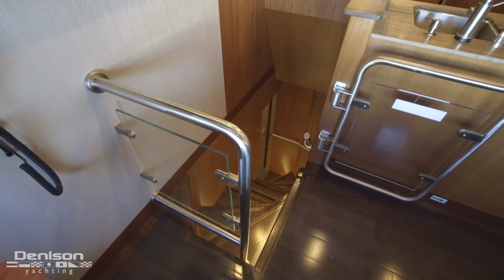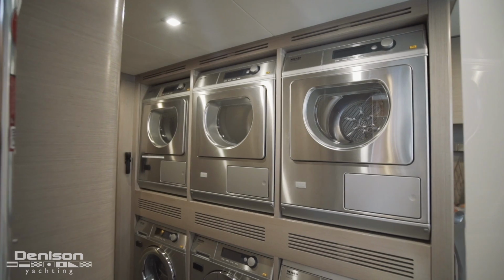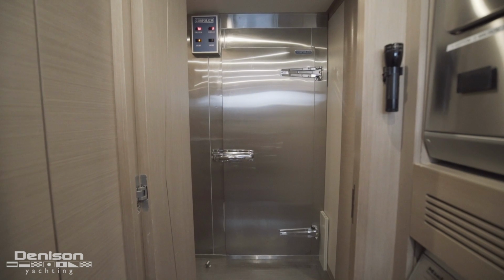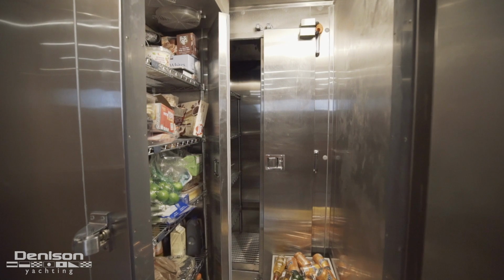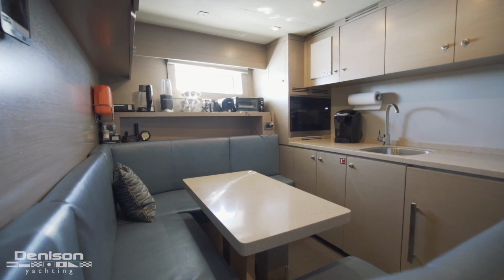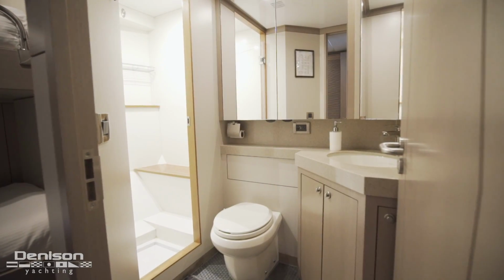Next, let's take a quick look at where the crew resides. At the foot of the stairs, we first come to the laundry center. This is where the ship's 3 washers and dryers are put to good use, and there's even a private entry into the guest accommodations that we're going to cover a little bit later. Facing the other way, we can see a walk-in double fridge freezer, offering the option for both freezing and cooling. Just forward is the crew mess and lounge area. Finally, there are 3 cabins with bunks down here, accommodating 6 crew members. Include the captain's cabin, and you can sleep 8 crew.